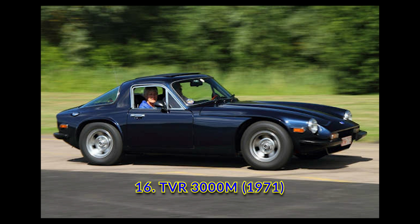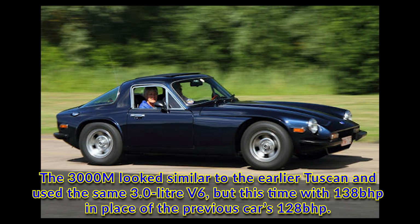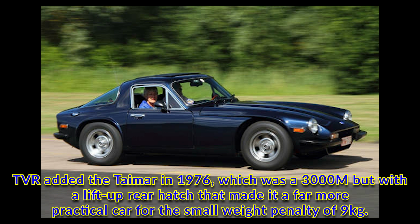16. TVR 3000M, 1971. While the Tuscan V6 had showed promise, it was TVR's new range for the 1970s that made more use of the Ford V6. The 3000M looked similar to the earlier Tuscan and used the same 3.0-liter V6, but this time with 138 bhp in place of the previous car's 128 bhp. This helped offset the 3000M's greater weight, though it was hardly portly at 925 kilograms. TVR added the Taimar in 1976, which was a 3000M but with a lift-up rear hatch that made it a far more practical car for the small weight penalty of 9 kilograms.